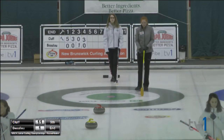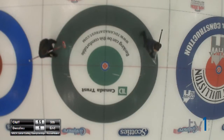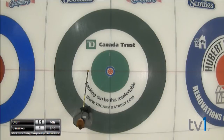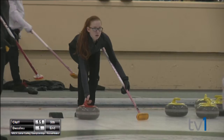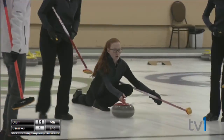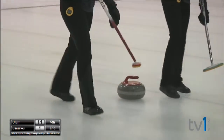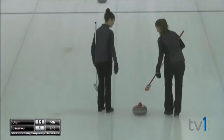or 2 minutes. Sorry, 2 1-minute timeouts, and the coach can come down there and discuss whatever problem it is, if it's just a strategy thing, or maybe just to get a second opinion on are they playing the right shot or what have you. And coaches, we have some good coaches here in the province, and some good coaches here this weekend.